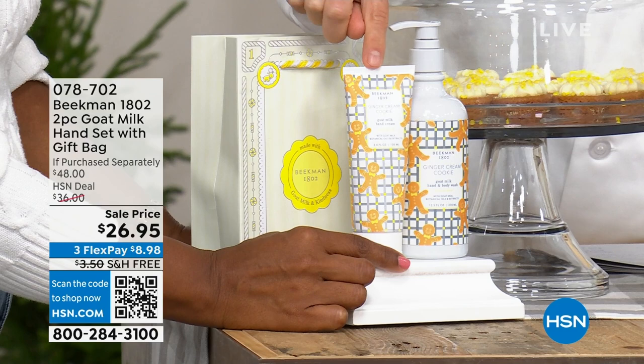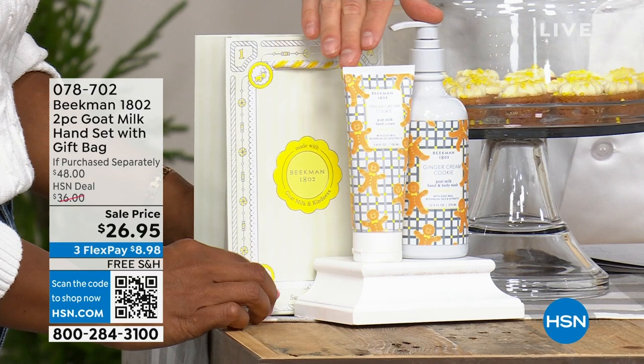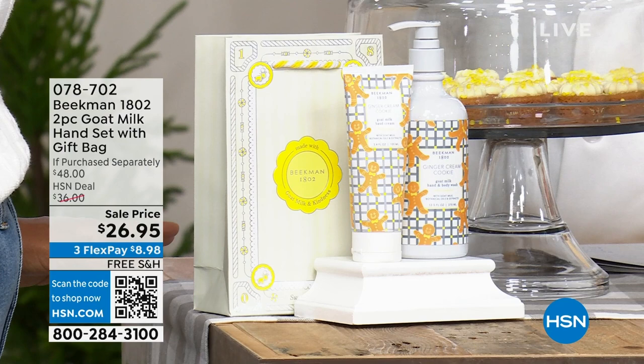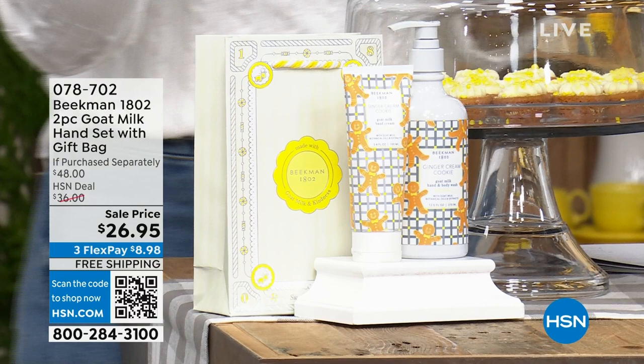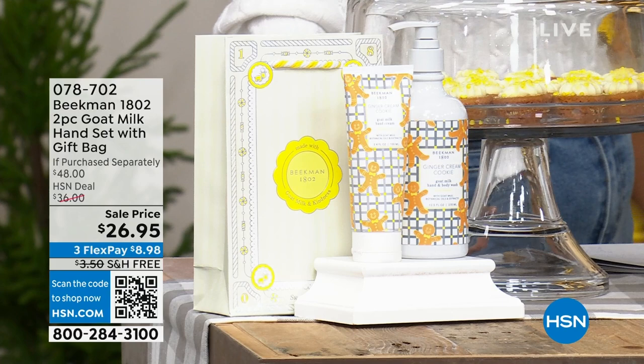Now imagine in your guest bathroom or guest bedroom, just sit these in there for holiday time. Decorating done. You're going to improve the person's skin health with all the goat milk, and it smells like Christmas, the coziness and the warmth of all those holiday memories. This is the season we look forward to, so why not really romance every moment you can? There's so much chaos in the world. Every day there's something different. But not here at HSN. Not when Beekman's here.